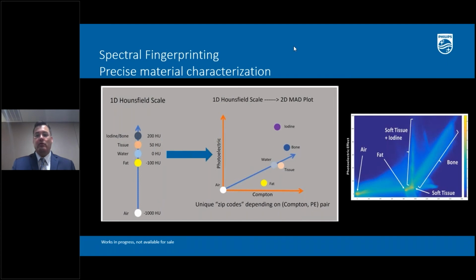As we look to the future then, what more can we do with spectral detector CT? In one sense, we can look at being more quantitative and more precise about the characterization of materials within the image. Spectral fingerprinting is a technique that is under development today to look at how we can be more precise in material characterization, moving from a one-dimensional Hounsfield scale to not just look at low or high energy or iodine maps as we've demonstrated over the past few images, but by calibrating the Compton and photoelectric scatter effects to present to us unique so-called zip codes, if you will, of the Compton and photoelectric pairing, calibrated against databases like those in the NIST database, then allowing us to create maps of not just iodine or effective atomic number, but maps of quantification of the density of various tissues and ratios of tissues within the image.